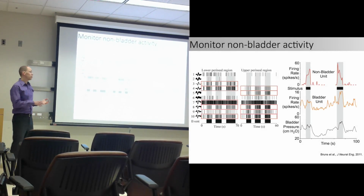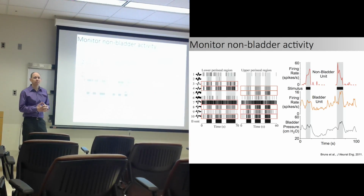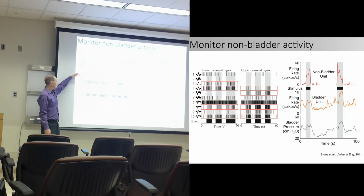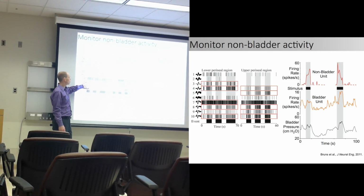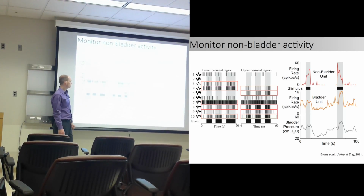So in addition to monitoring bladder activity, these neurons also respond to a lot of other types of stimuli in the perineal region. Here are 10 neurons across two different spinal levels, while I'm brushing and scanning different perineal regions. Some neurons respond to brushing one region, others respond to another region, or depending on how large their receptive field was, they respond to both.